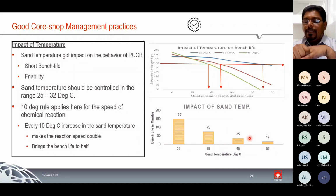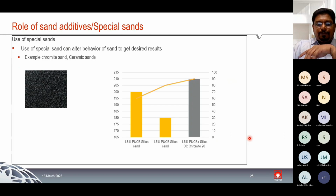The biggest challenge here is on the shop floor. The person who makes the core is not aware of any of these things. He is given a task of making the core on the machines. He is not mindful of the sand temperature. He will keep on blowing the core without knowing whether the bench life is there or not. So from our perspective, it is very important to put controls in place, so that if the temperature exceeds these limits, there is a cutoff mechanism or some mechanism to control it.